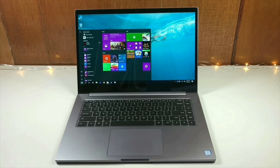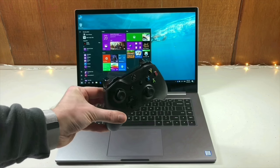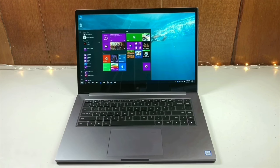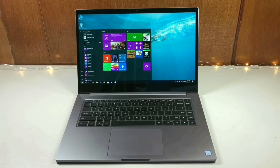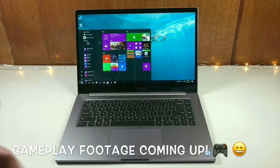So you can definitely do gaming on here at some mid-range settings. And I prefer to use my Xbox One version 3 wireless controller so I can play wirelessly with Bluetooth, play all my Xbox One games that are cross-buy, Xbox Play Anywhere. So I will show some gameplay footage for you just so you can see how, for example, Sea of Thieves looks on this laptop and how Forza Horizon 3 looks on this laptop. But I'll show you the gameplay towards the end.